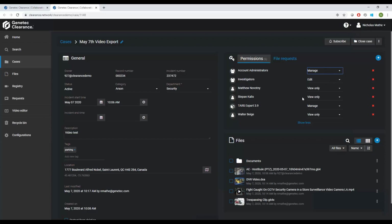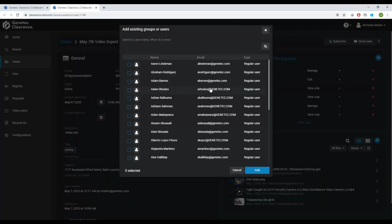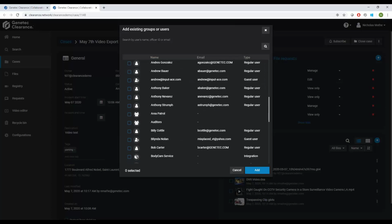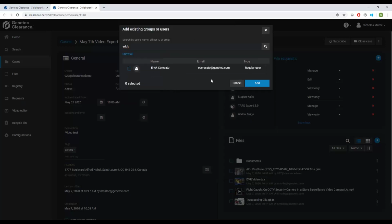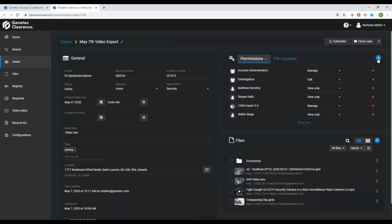So when we want to share information, what we'll do is we'll come to the permission section and we'll click on the blue plus. If we're dealing with sharing internally for somebody that's already a member of our Clearance account, we can click the Add Users button, and then we can search for anybody in our system. We can use the search box up at the top. So if I wanted to search for Eric Surasato, our product manager, I can find him and add him to this case.